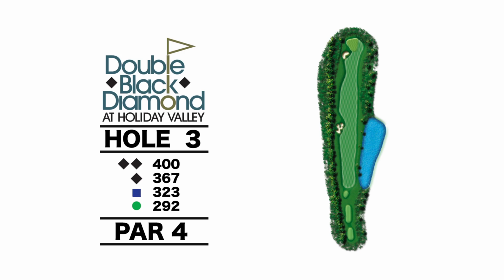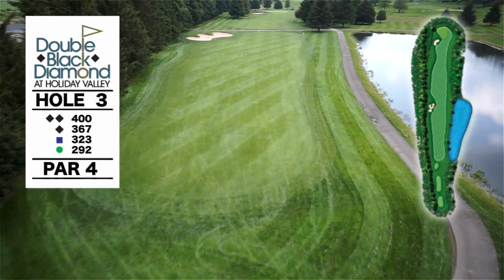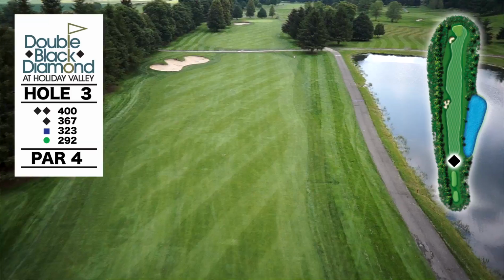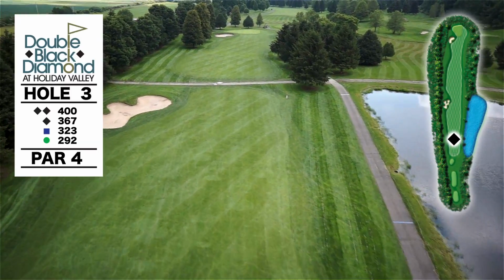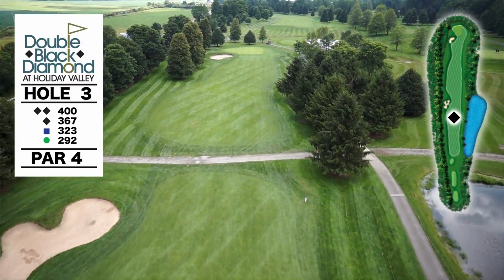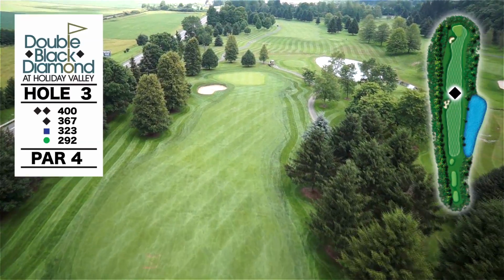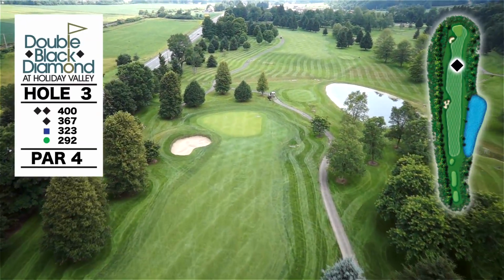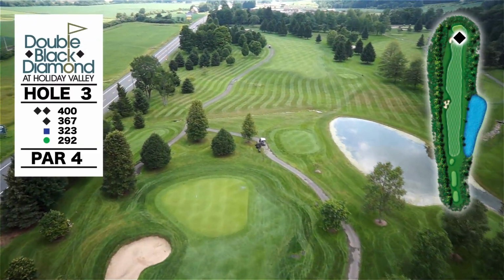Hole number 3. Our number 1 handicap hole. A straight tee shot is necessary here. Out of bounds lines the entire left side of this par 4, which also has a large fairway bunker on the left side in the landing area. A large pond on the right side of the fairway is waiting to grab errant tee shots. Avoid the greenside bunker on your approach, and par should not be a problem. This 2-tiered green makes you think about positioning your second shot depending on the pin placement.